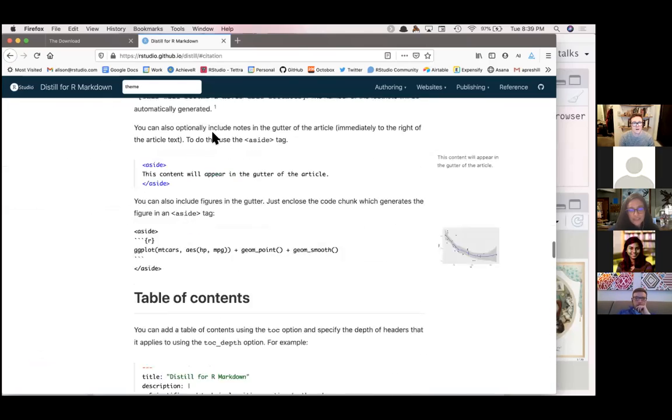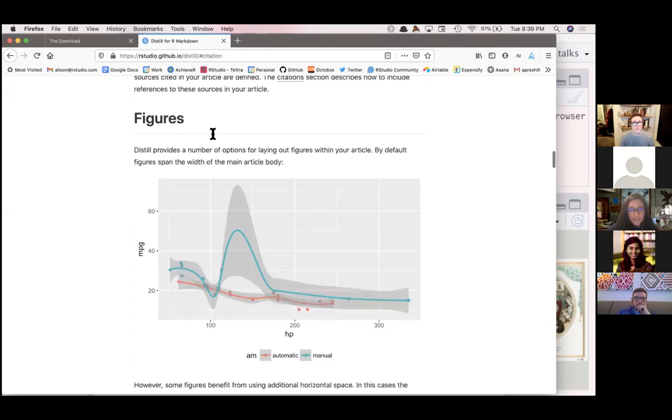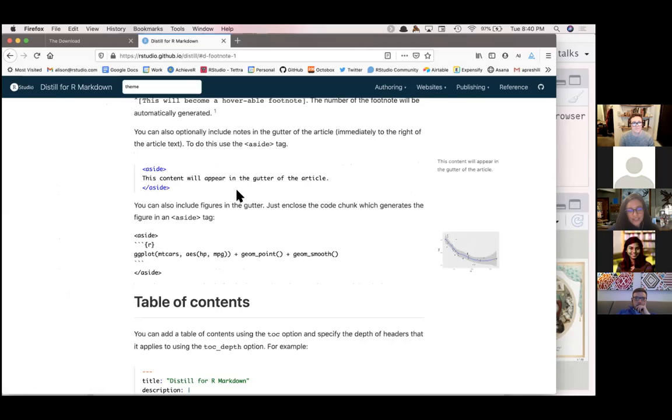So that was the very top of the article. That's the header. At the very bottom, you've got this nice little reproducibility appendix that has the ability to add acknowledgements. You get footnotes with Distill, and they are hoverable, but they link down to here. If I click on this little link right here, it's going to take me back up to where it is. And you can see that that's actually a hoverable footnote.